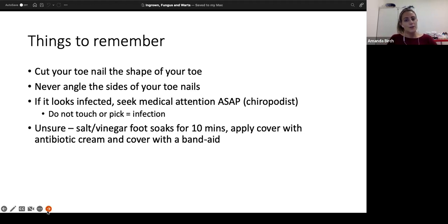Things to remember, some takeaways. Cut your toenail to the shape of your toe. Try to never angle the sides of your toenails. If it looks infected, do seek medical attention right away. And a lot of the times, if you are taking an antibiotic, that's great. It'll definitely help with the infection. But you also have to remember, if it is a nail that's digging in, we still need to treat that. Try not to touch or pick at it if it's infected, because it'll just get worse. Our hands are surprisingly dirty. And if you're really unsure, I always say, when in doubt, do a salt vinegar foot soak for 10 minutes, take an antibiotic cream and put it on, and then cover with a Band-Aid.